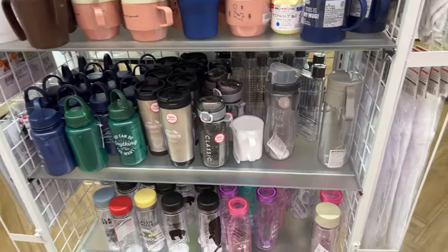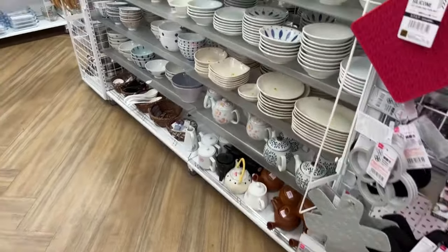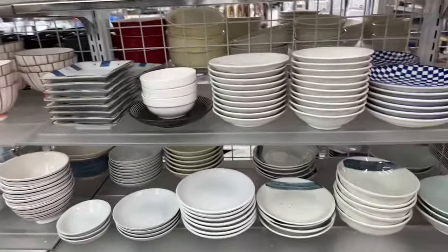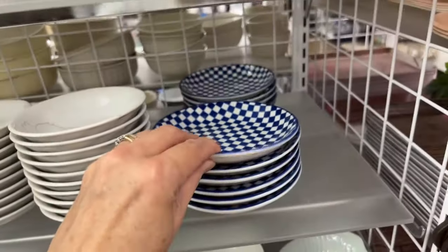Water bottles. Ooh, the Australian dollar store. Hey, I'll go there for you guys if we have one here in Las Vegas. You never know, we might. Ooh.